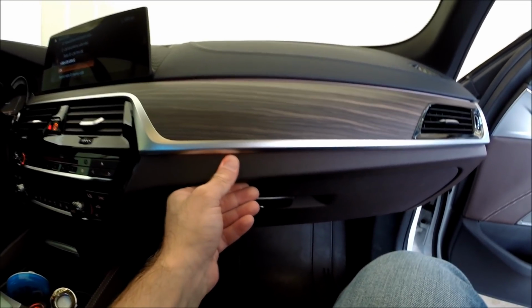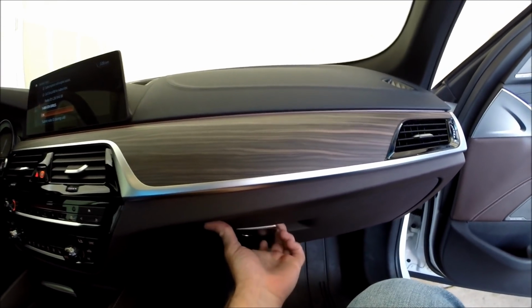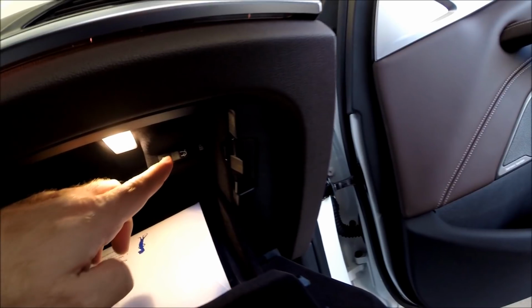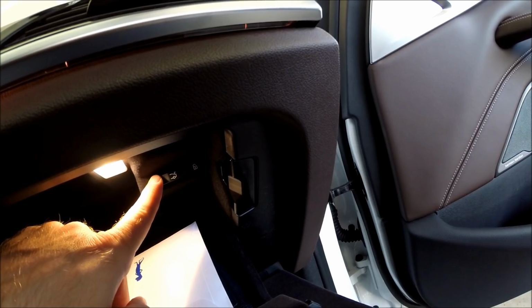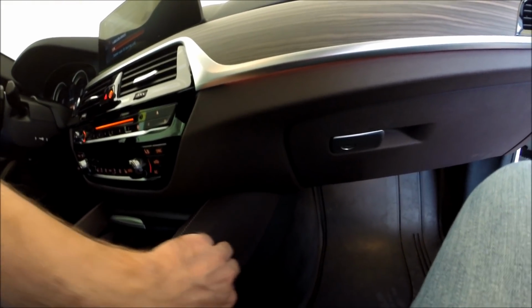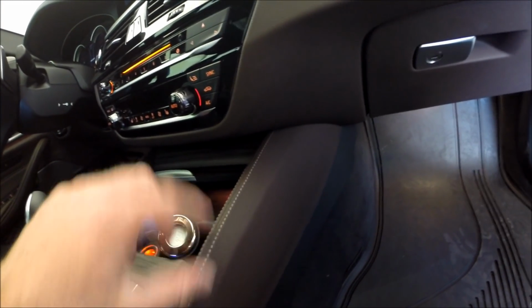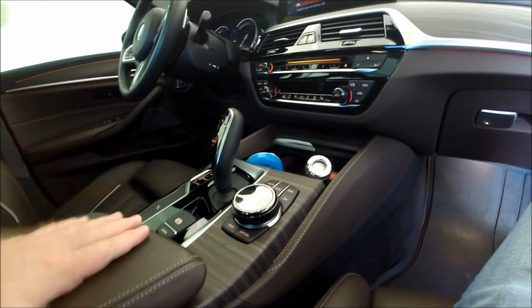We have the dash, which is all soft material here, including the glove box door. It's big enough to fit some stuff. There is here, you can lock the trunk. I think if you do this, it won't open anymore. But we're gonna keep it unlocked. There's no flashlight anymore. Here is a little bit hard, but it's soft. I mean, the surface is, I don't know if this is leather or fake leather, but it's covered with it and it's stitched everywhere here.